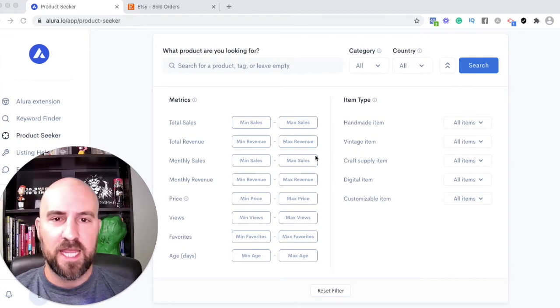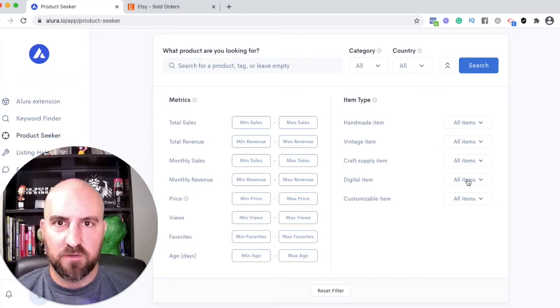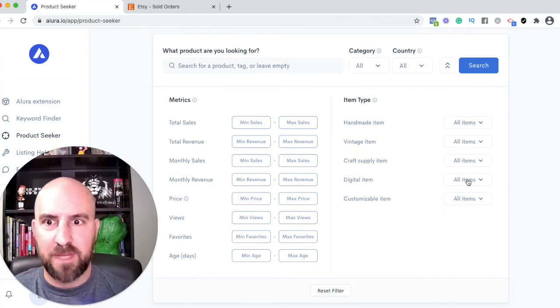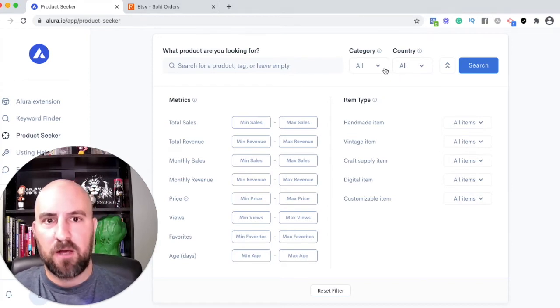And then on the right-hand side, there's an item type drop down where you can do a drop down based on handmade item. You can do handmade or non-handmade, vintage or non-vintage, craft supply, digital item, or customizable item. So you can further get granular. If say your niche is digital, maybe you just only want to look for digital products based on a keyword that you're searching for. So that's where that comes in handy. And then you can also at the top only filter out by country and by category as well.